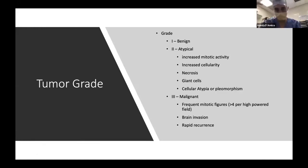An atypical meningioma has more mitotic activity. Mitoses are cell replication, basically cell duplication. With increased mitotic activity, it means that they're more aggressive. They're growing faster, they're replicating faster. There are more cells in these. Sometimes they outgrow their blood supply and they can't get enough sustenance. So the middle of them actually necroses, becoming dead tissue in the center. These are two more pathology-oriented things, giant cells and cellular atypia, but that just means abnormal cells.